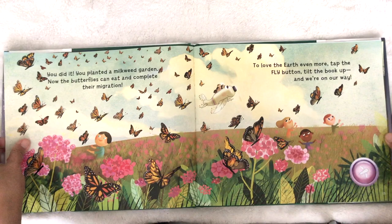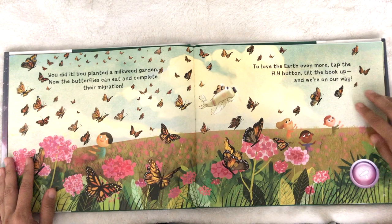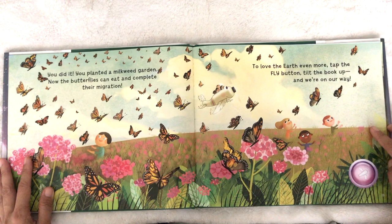You did it! You planted a milkweed garden. Now the butterflies can eat and complete their migration. To love the earth even more, tap the fly button, tilt the book up, and we're on our way.